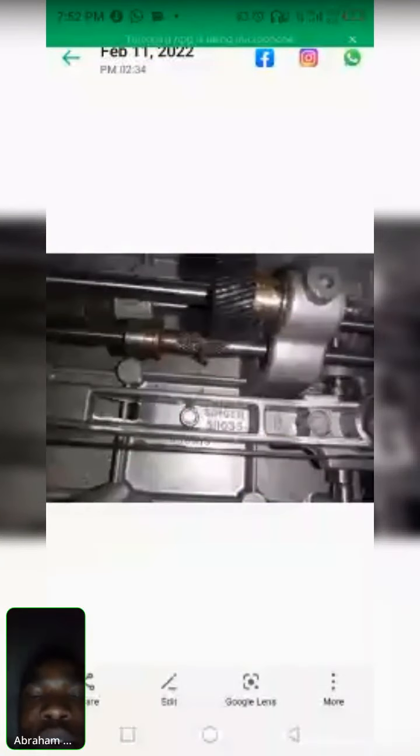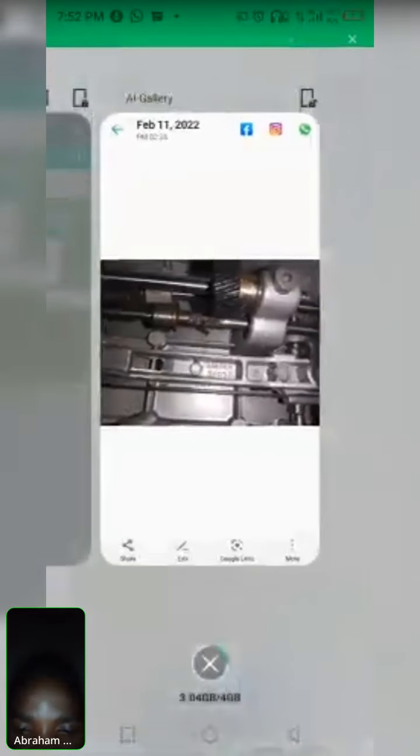And now, briefly, how do you know a sewing machine that has available spare parts? Go back to what I said earlier. The structure of the machine is what will really determine whether the parts are available. For this kind of sewing machine, the parts are available because it has the structure of a blackhead. Please take note of this statement I'm about to make.